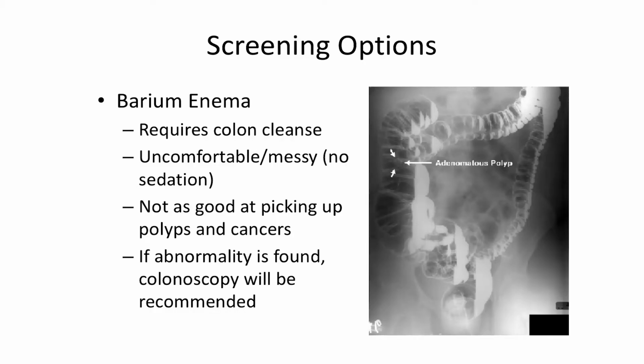Another option, which we don't use very much anymore, is a barium enema, and this is where you inject contrast up the rectum, so it's a little uncomfortable. You still have to clean your colon out. You don't get any sedation for it, so it's kind of an uncomfortable exam. That would all be okay, but it's still not as accurate as some of the other options.